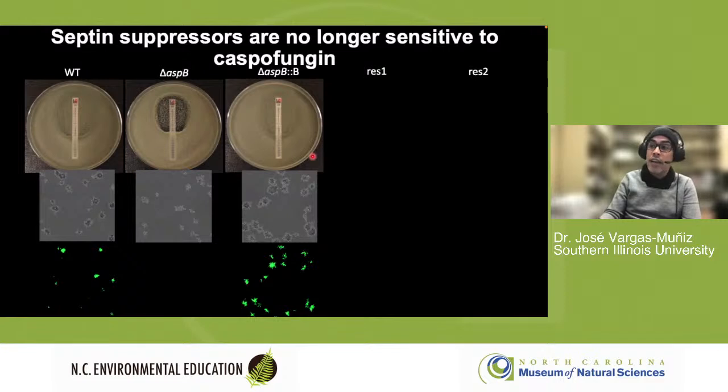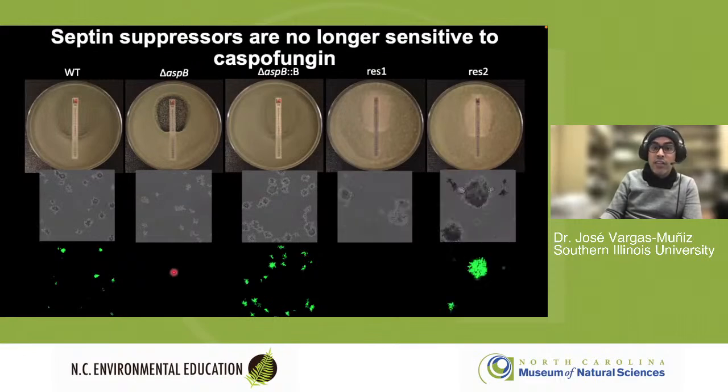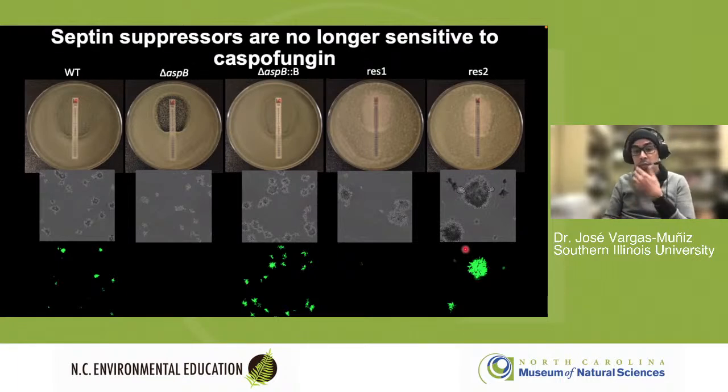So we were able to isolate fungus that can resist the drug better. Here we have our colony of the wild type, the mutant, and the complemented, and we still see the viability. We were able to get two isolates that were resistant to the drug, and to our surprise, one of them actually goes back to the wild type stage. Now we're trying to better understand how fungi evolve resistance to the drug, as well as how we can use this drug in combination with the other mutant to improve patient treatment.